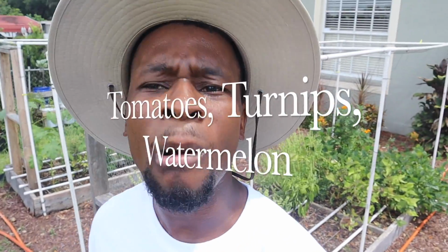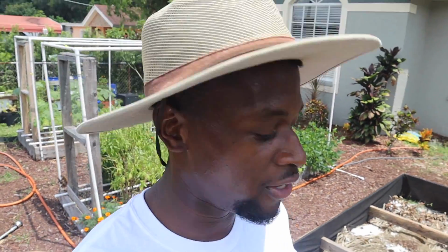And last but not least, we have tomatoes, turnips, and watermelon. Yes, ladies and gentlemen, you can still grow watermelon in your garden. You can start those things off, be it seed or directly into the soil itself if you're growing in raised beds or containers, as I do as well. Go ahead and throw your watermelons down. Now make sure they have the support and the stability because watermelons take a lot of all of that, okay? But at the end of the day, you can grow those as well.